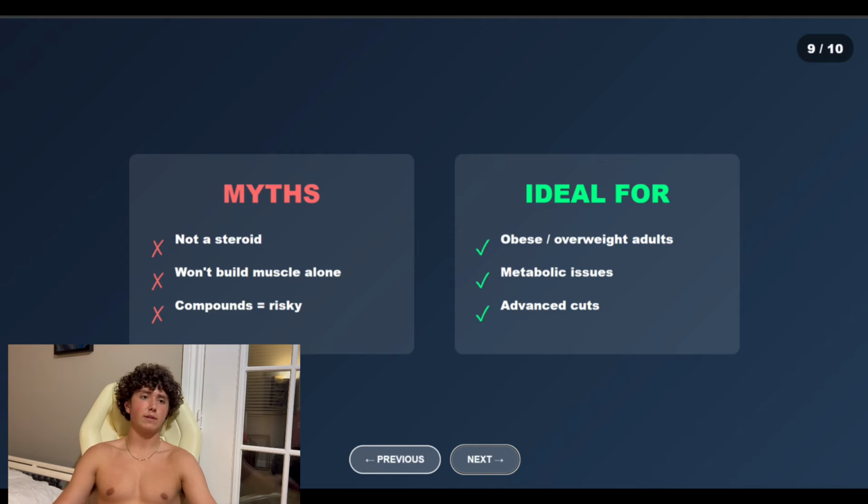And then the drug's ideal for obese or overweight individuals, BMI 27 or higher, especially if they have metabolic issues. And then it's also impactful for lifters, great for deep cuts, and it preserves that muscle mass, like I said. And you can even grow muscle well on it if you use progressive overload and a high-protein diet.